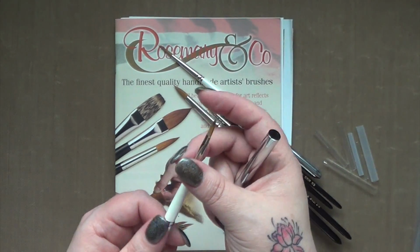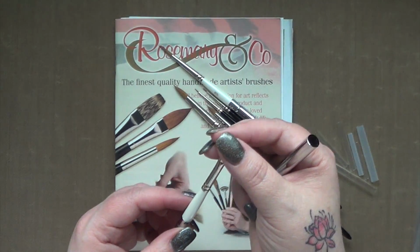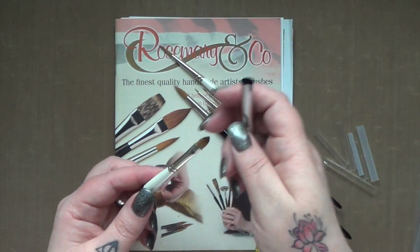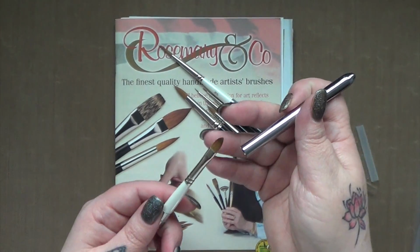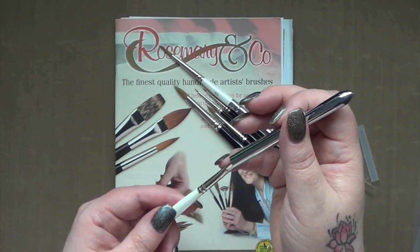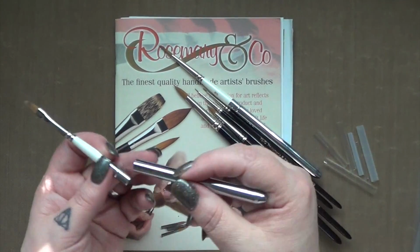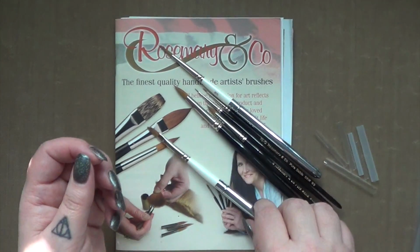The one thing you do need to be careful with, I think, is if you can, letting the brush dry a little bit, if not completely, before you stick it back in here. Sometimes that's not possible, obviously, if you're traveling, but it just helps, I think, keep the bristles nice. Again, keep in mind, total amateur talking here.